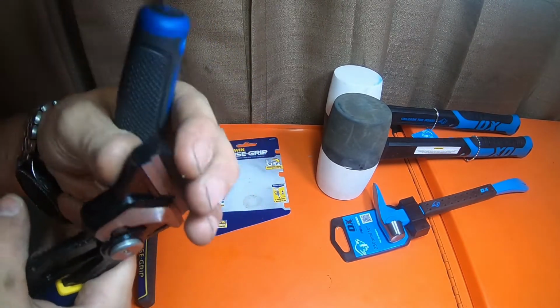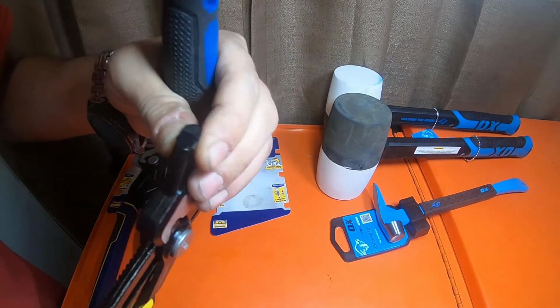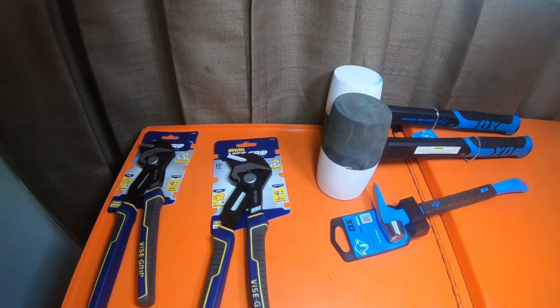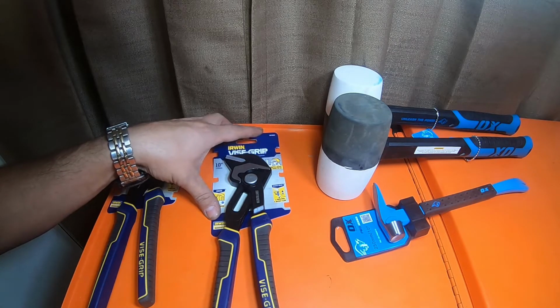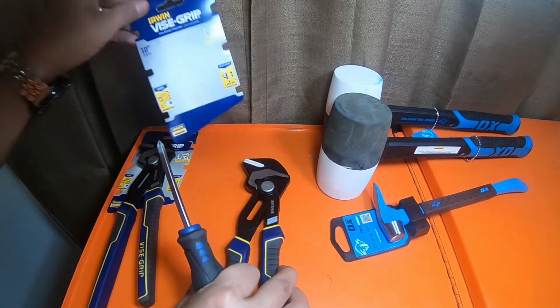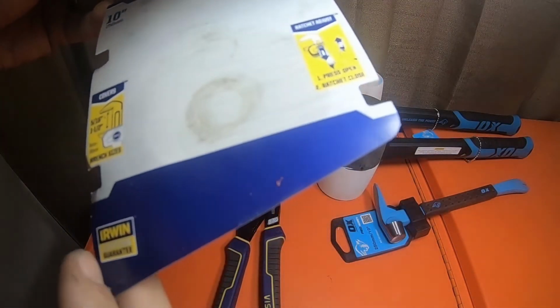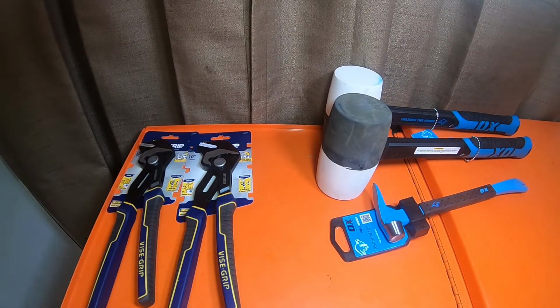I'm sure that I will use the crap out of these. Maybe I'll warranty it down the road. They do have lifetime warranties. It doesn't say limited lifetime. It says Irwin lifetime guarantee. Kind of hard to see. There you go. So, any problems with them, I'll let you guys know. But just a couple items I picked up.